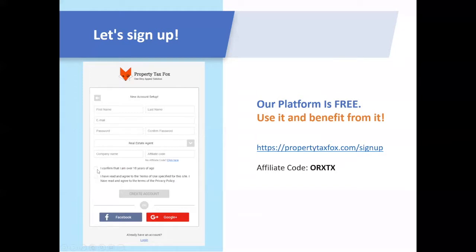Go ahead, select that you confirm that you're 18 years of age and older, and read the terms of use for our site, and select the checkbox next to it in agreement. Click on the Create an Account button, and you will receive a support email from us in your inbox. Follow the instructions in that email to activate your account and start using our platform.